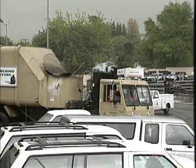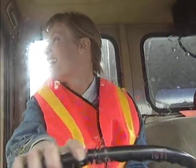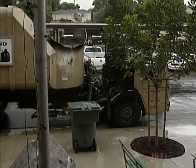Two steering wheels, one on each side. They're not really there so two people can drive at the same time. The one on the right is there so the driver can see what he's picking up.